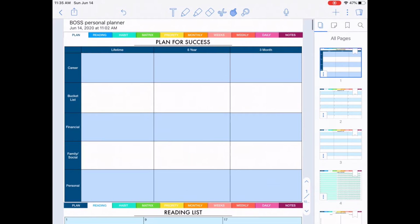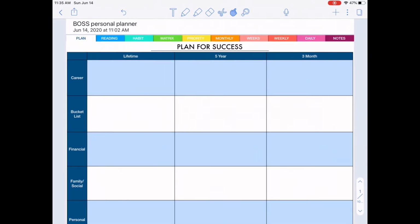This is M of Plan with M, and today I am trying out the Boss Personal Planner. This is a digital planner that works in apps like Notability or GoodNotes. Those on their own are like $10 apps, and then you can import the PDF of the planner into your tablet, I guess is the word you would use for it. I am trying this out today in partnership with Boss Personal Planner, and I'm really excited about it.